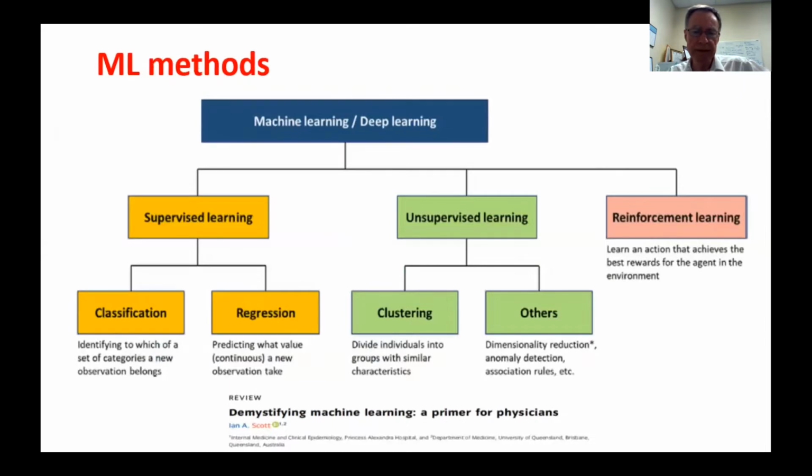So just to give the uninitiated a bit of an overview of machine learning methods, there's basically 3 types: supervised, unsupervised, and reinforcement. And today we're going to be talking about supervised learning, in particular classification. In other words, using machine learning to be able to diagnose or to determine whether an outcome or a prediction is basically a yes or no type question. So is the patient going to die or not going to die? Is this result going to be abnormal? Is it going to be normal? Is this the diagnosis or is it not?